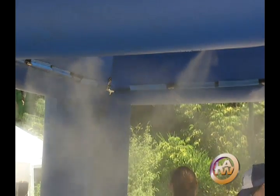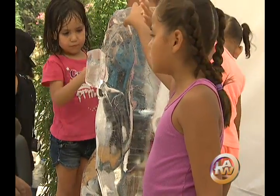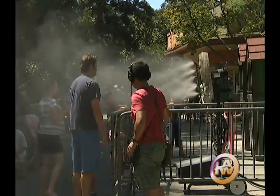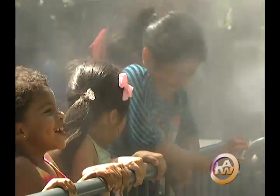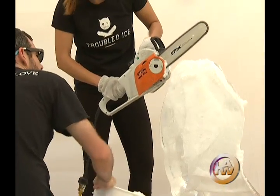Families enjoyed all sorts of activities. Kids got up close and personal with ice sculptures almost as big as they were. And for parents as well as the kids, it was certainly a favorite chill-out spot. Visitors also got to check out cool ice carving demonstrations.